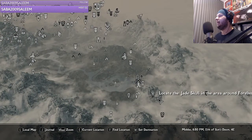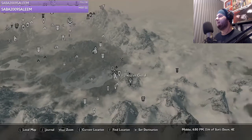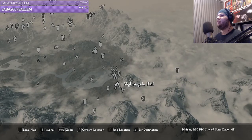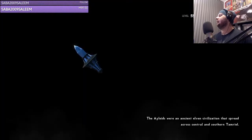Oh wow. Okay, so here's the Jade School. Alright. I guess I'll go from the Nightingale Hall and out. I don't want to use the shadows though, because I know the shadows don't actually have some kind of annoying enemy. Usually.